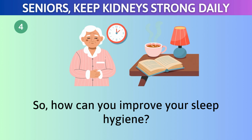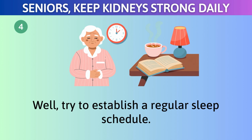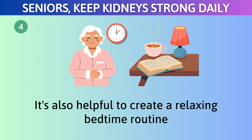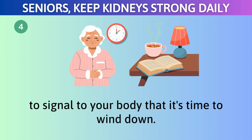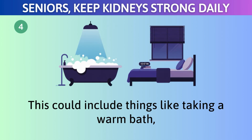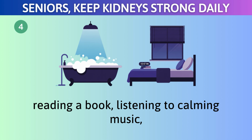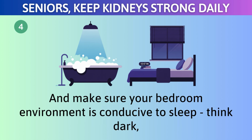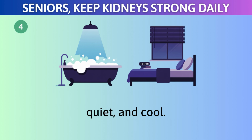So, how can you improve your sleep hygiene? Well, try to establish a regular sleep schedule. This means going to bed and waking up around the same time each day, even on weekends. It's also helpful to create a relaxing bedtime routine to signal to your body that it's time to wind down. This could include things like taking a warm bath, reading a book, listening to calming music, or perhaps practicing some gentle stretching or meditation. And make sure your bedroom environment is conducive to sleep. Think dark, quiet, and cool.